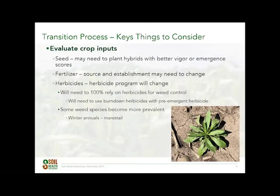Some more things that I would like producers to consider as they transition to no-till is that we do have to evaluate our crop inputs. When we transition to no-till, it is, again, a completely different management system. And so we're going to want to make sure that we are putting the right crop inputs out there. It's possible when you are selecting your seed for no-till environments that you may want to plant hybrids with better vigor or emergence scores. I see this especially under no-till corn conditions. Some corn hybrids, excuse me, have better vigor or emergence scores, and so they perform better under no-till environments. So that may be something you want to look at as you consider transitioning.